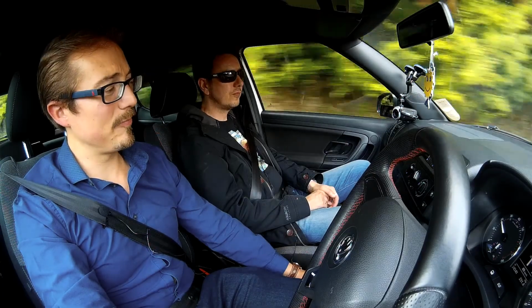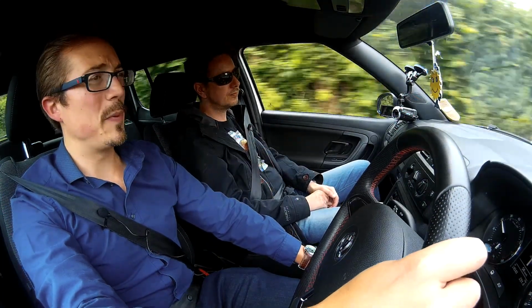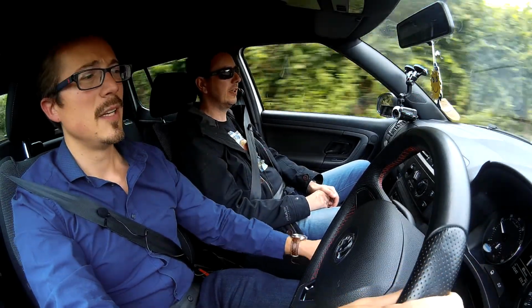In my opinion, if you're going to buy a Fabia and you're one of those drivers that wants to be a bit more involved, look at getting the Monte Carlo trim. You need it. The door handles need to go. We don't like the positioning of the heater controls, and we don't like the door handles. That's it. So that's pretty good.